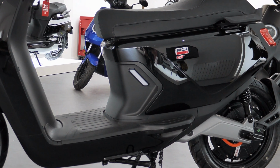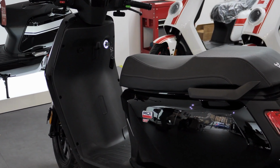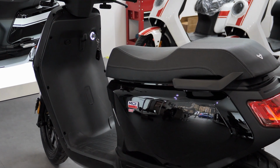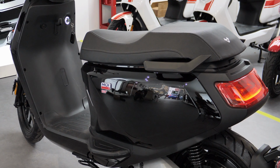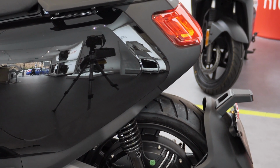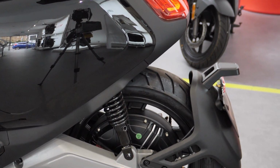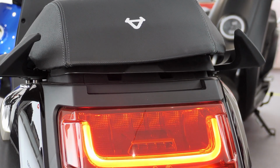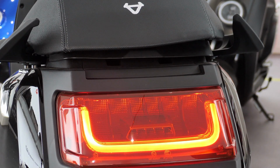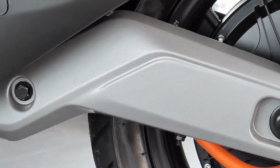The first thing to mention is that this scooter comes in two versions. There's the standard range and extended range. The main difference between the two models is the speed. The standard range has a top speed of 28 miles per hour, which means it's a 50cc equivalent, and the extended range has a top speed of 43 miles per hour. So that's a 125cc equivalent. But to be honest, when it comes to electric, you can't really compare it to a petrol scooter, especially when it comes to our 50cc equivalents.